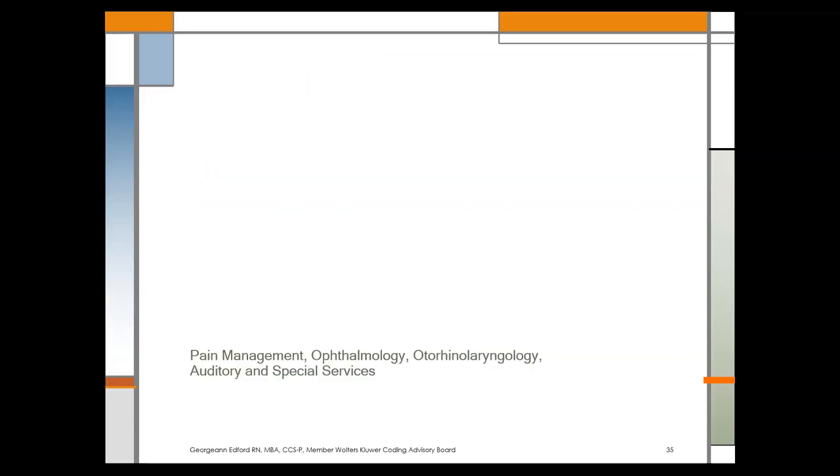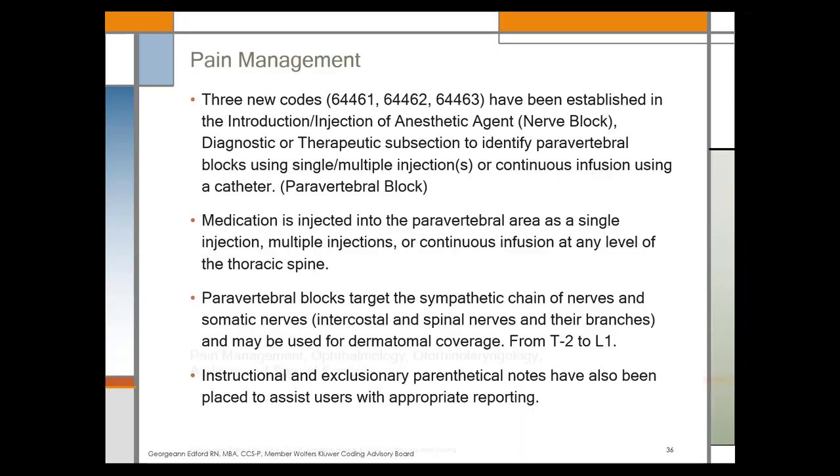For pain management, the next section I kind of grouped together. There's pain management, ophthalmology, otolaryngology, auditory, and then special services. Some of them have just a onesie change, and so I just did it that way.